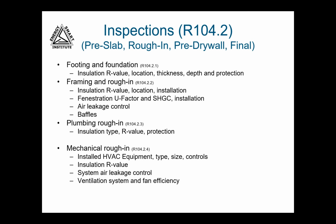The code also requires on-site inspections, and HERS raters do perform on-site inspections. A HERS rating normally includes a pre-drywall and final inspection at a minimum. But depending on the project and goals, there may also be a pre-slab and rough-in inspection. Many of the code items required are again reviewed as part of a HERS rating. But some items, like plumbing, controls, and circulation systems, and thermostats, dampers, and piping insulation, may not be looked at quite in the same light.